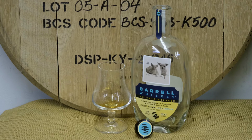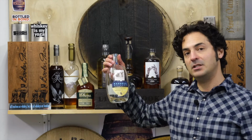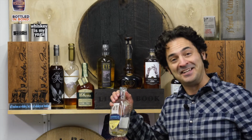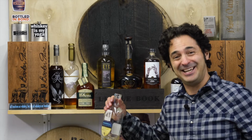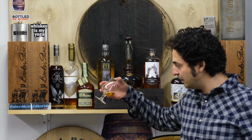It's a private release Kentucky whiskey finished in a Pear Brandy cask, 117 proof. As you can see, it's completely empty. That's because, once again, this is take two and I messed up take one. So I've got it here in the glass, and you can see there's just a little bit left.